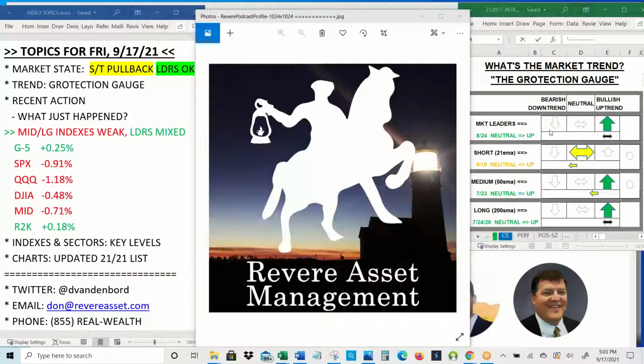So let's check over here to the trend gauge. You can see leaders staying in an uptrend, as we mentioned. Short term, we're neutral with the arrow. There was some improvement in the arrow over the last couple of days, but back to pointing toward bearish yesterday, as we reclaimed the 21 on the Nasdaq 100 on Wednesday and Thursday, but broke back below it today.